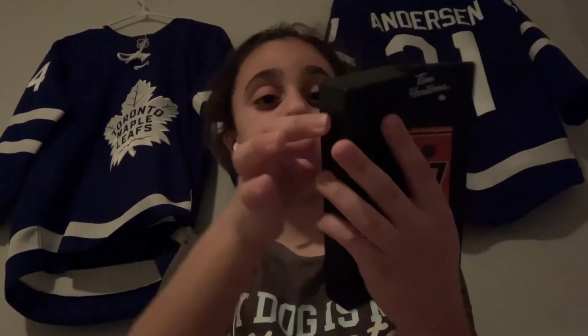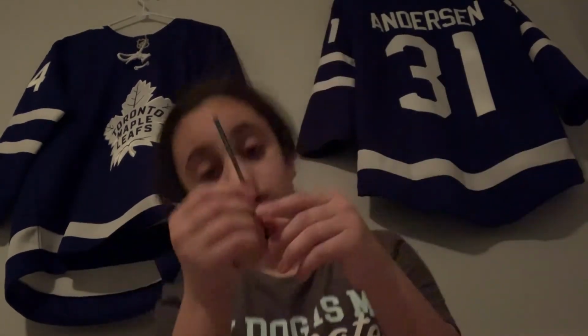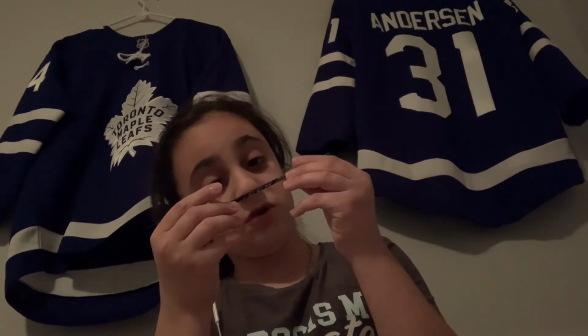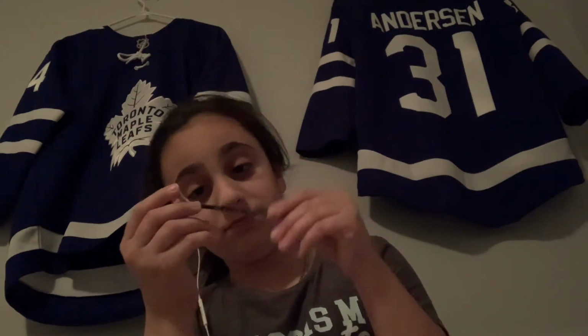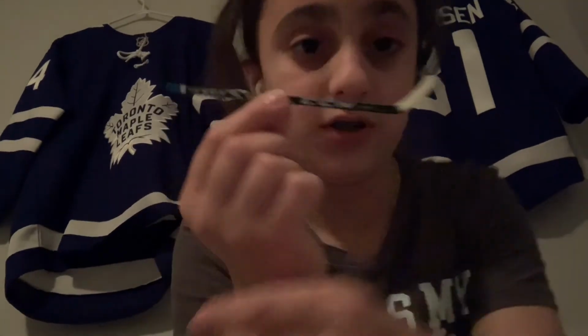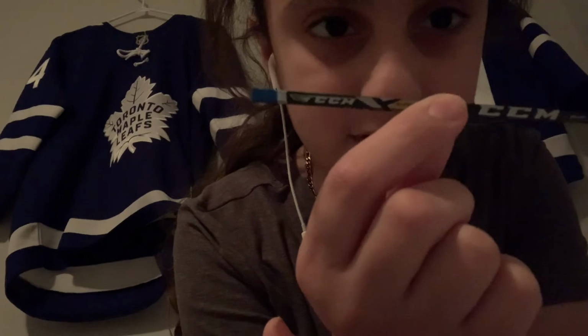And his stick is the CM Super Tracks. I don't know what kind of stick this is. Full tape job. Very small little tape job at the end there.